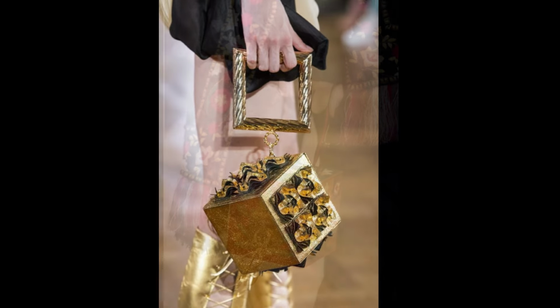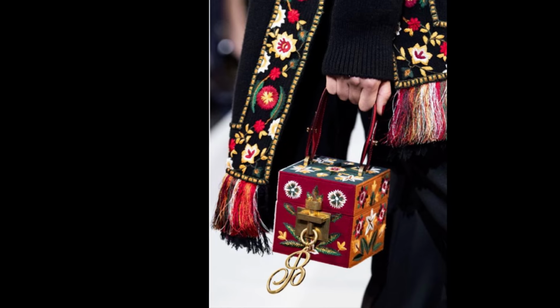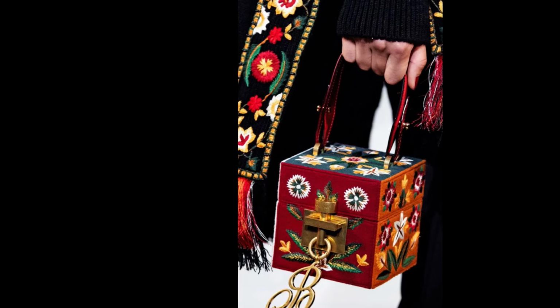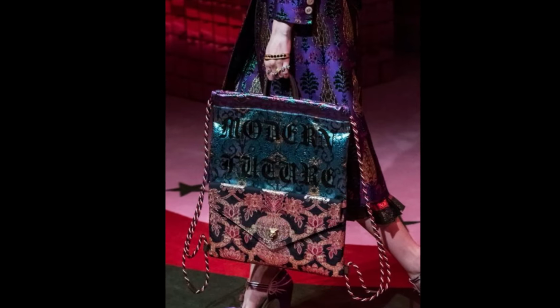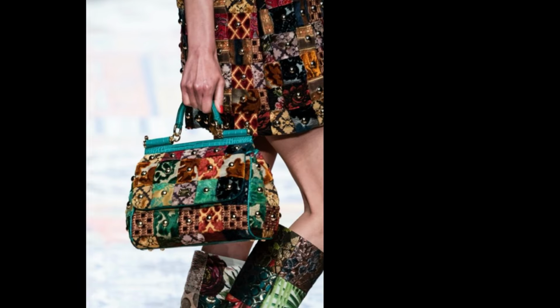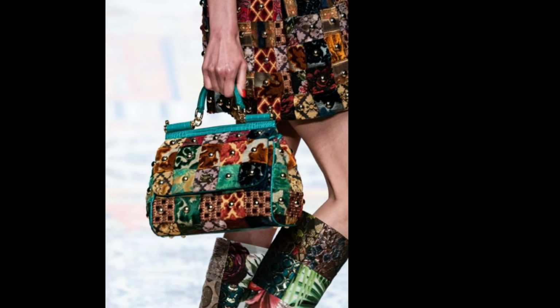I also want the separate handles. I love this one. These square ones are Oscar de la Renta from, again, a few years ago, and I love the way they match the outfit. I think they're too matchy for me. I prefer to have something that clashes with what I'm wearing. That was a Gucci, and this one reminds me of Dries Van Noten, just the way that the gloves and the cuffs of the coat match. And this, I think, was the Patchwork Dior collection.